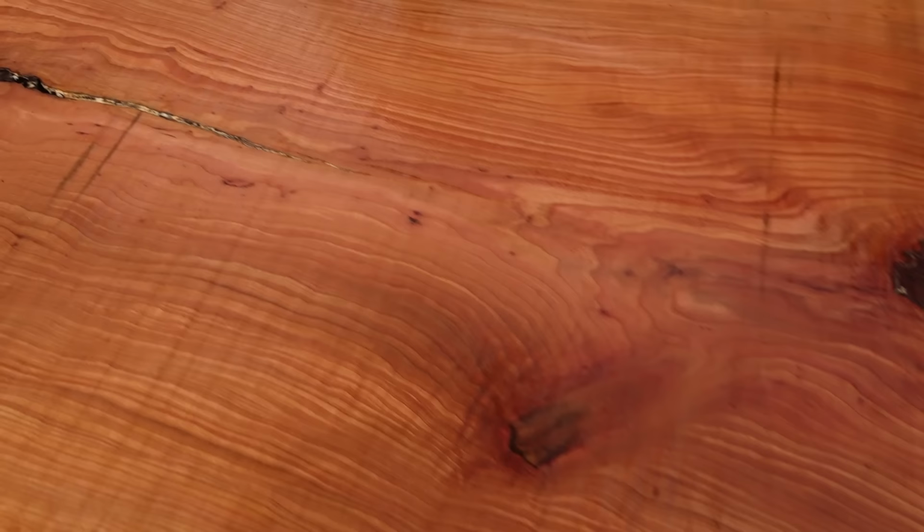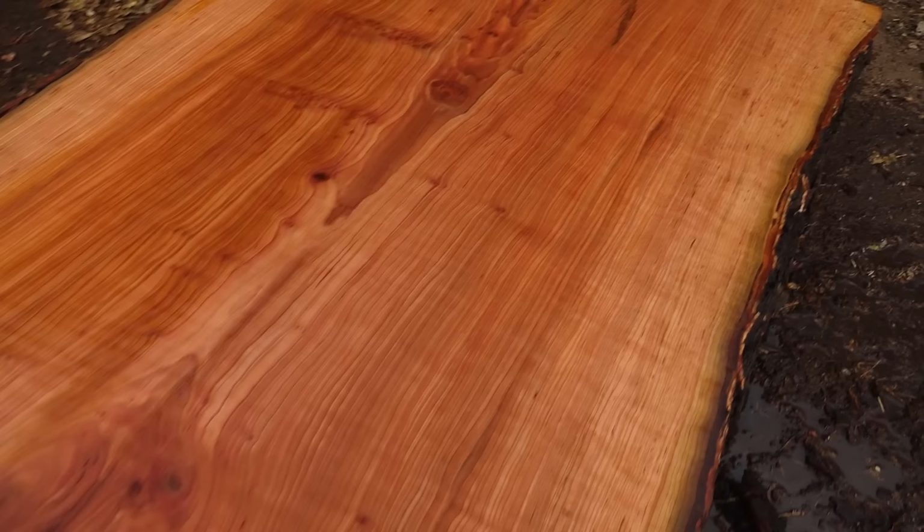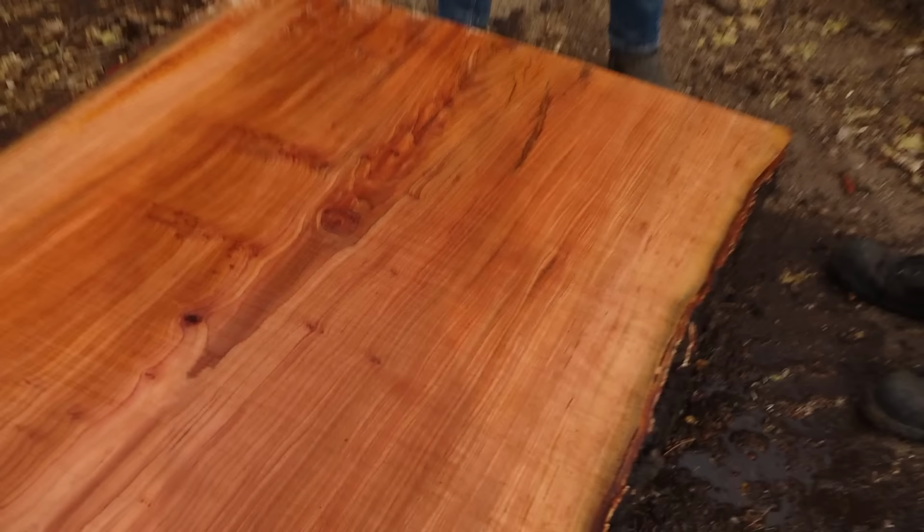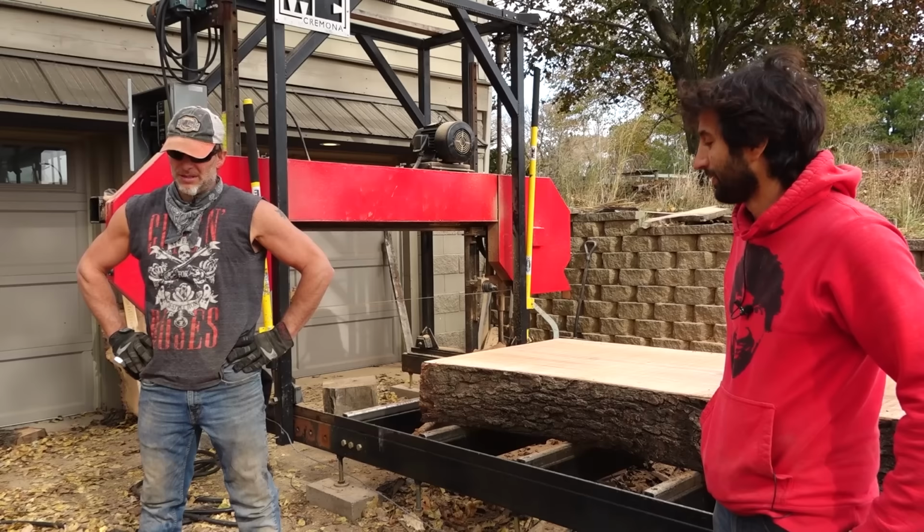And we're getting away from the quarter sawn a little bit, so we do have a little more undulation in the grain. So this would have been in the 40s, right? When this started? It was 89, so math. Almost 90 years. So 30s, 40s? In the 30s. That's crazy. It's old. Yeah. But not as old as people would think. Trees grow fast without competition.